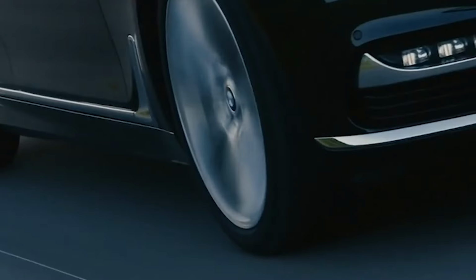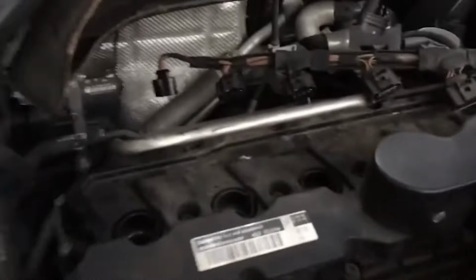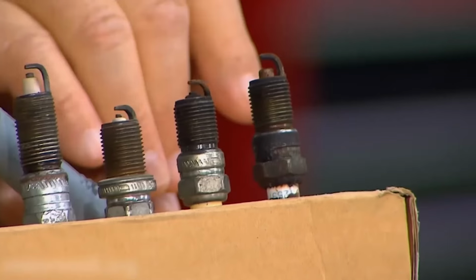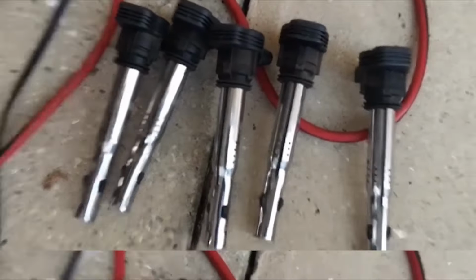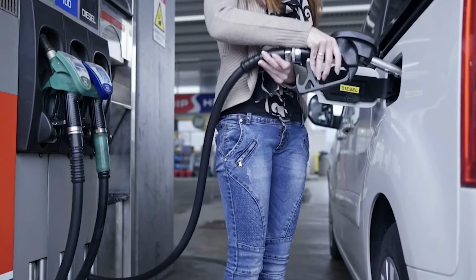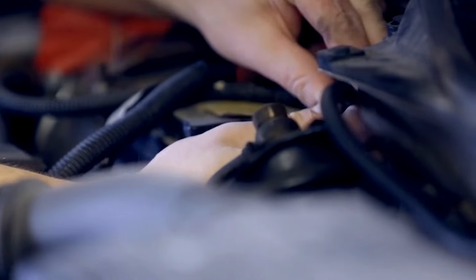This was promising. But at 16,500 kilometers, something changed. I started getting random misfire codes, never the same cylinder twice. The pattern was erratic. 3 misfires on cylinder 2 one day, 5 misfires on cylinder 4 the next day. Fuel economy dropped to 8.0 liters per 100 kilometers. At 18,000 kilometers, I pulled all the plugs for inspection.